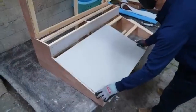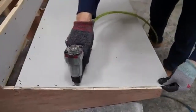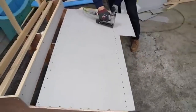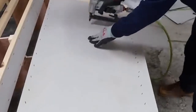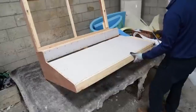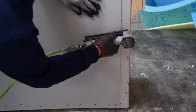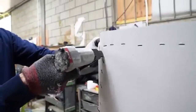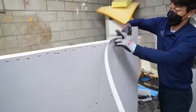Once the upholstery is complete, the sofa is assembled professionally. The graceful curves, the subtle details, all blend harmoniously to create a striking work of art. The sofa is a captivating focal point for any space.